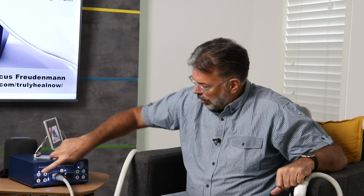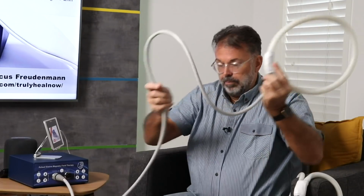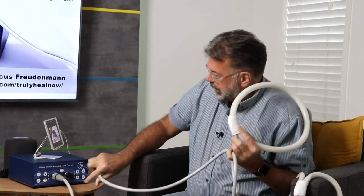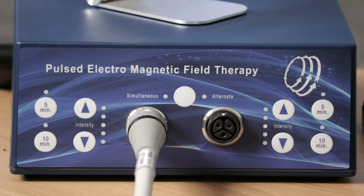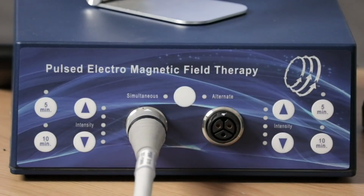Now, what we can do is, if we have it in such a setting, we can turn the device off. Let me just pause it, then turn it off. And now I would use my big loop, and I can plug that in as well. Let me just switch that you can see how I plug in. Put that around my neck, and now untangle the cable.